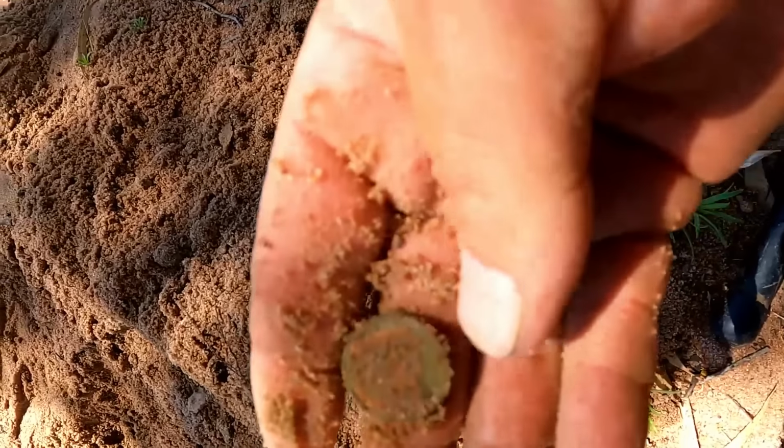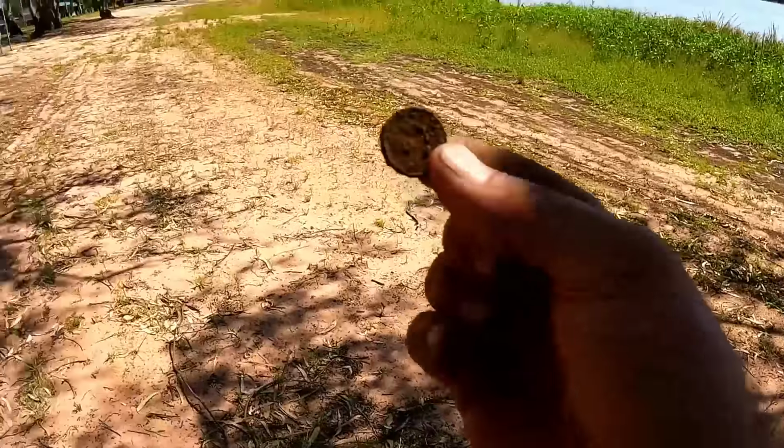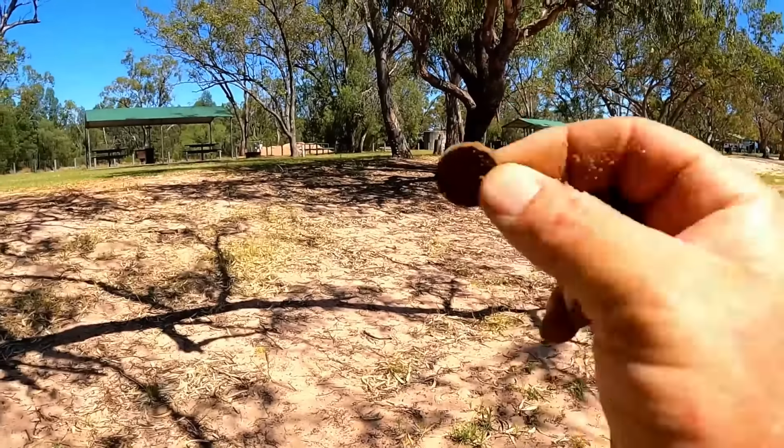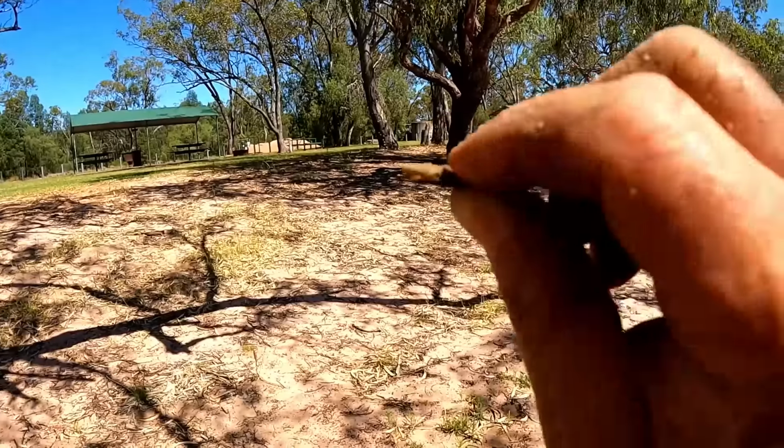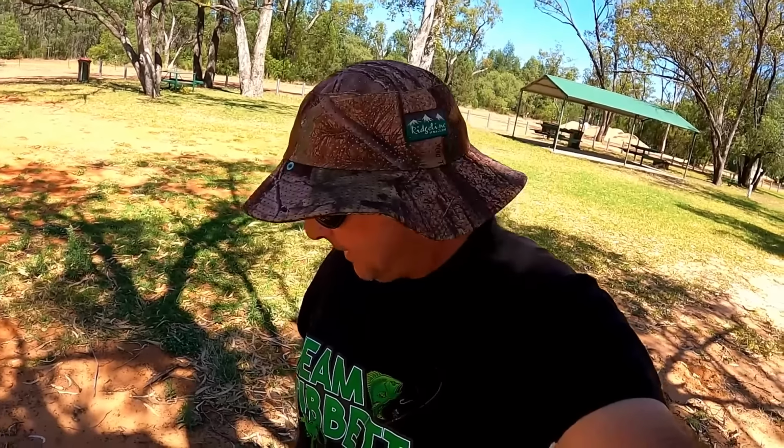Oh no, we've got another coin. What we got this time? Oh well, I'll take that one. Actually, a $2 coin. It's been there for a while. Can't complain about the old $2 coin. Cash in the bank. One more signal and then I'm gonna have to call it quits because it's getting too bloody hot. This metal detector, she's more of a wintertime game.